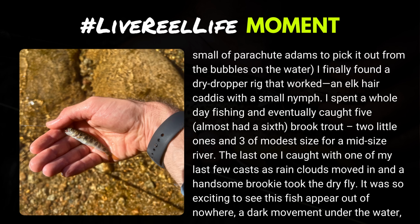The last one I caught with one of my last few casts as rain clouds moved in and a handsome brookie took the dry fly. It was so exciting to see that fish appear out of nowhere, a dark movement under the water, and strike my fly.